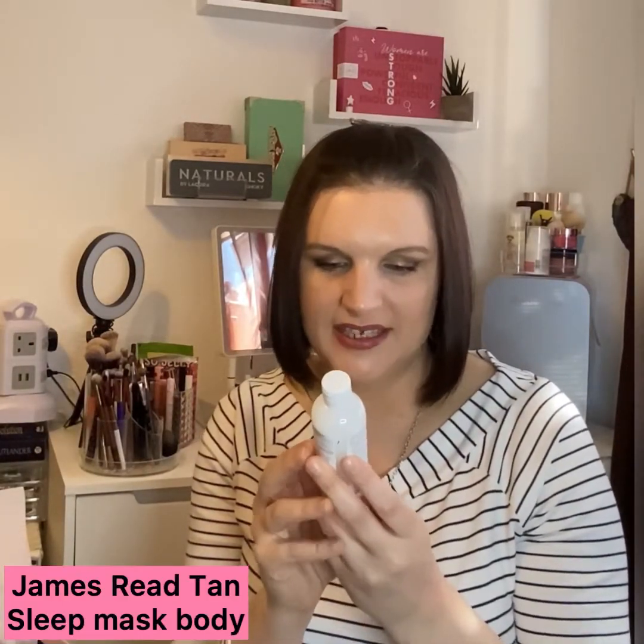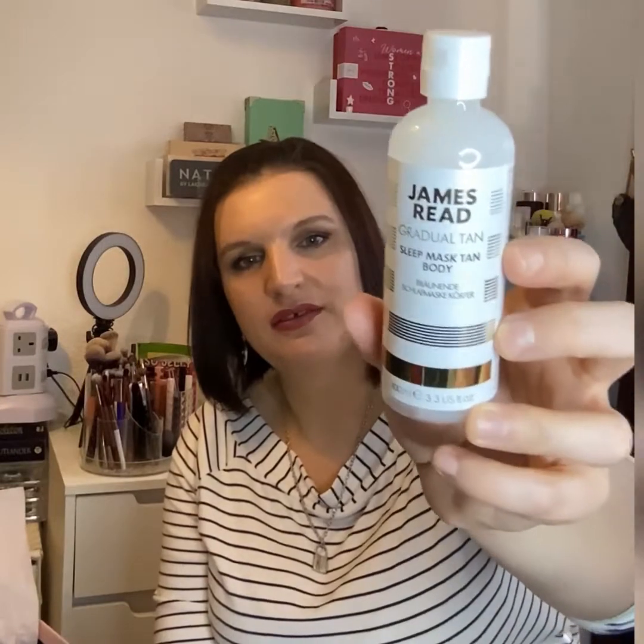The next item we have got is from the brand James Read, and it says the Gradual Tan Sleep Mask Body Tan. It's 100 mils in here. There we go. Oh, I don't think I've used this before. I'm going to open it up and give it a bit of a sniff. It doesn't really smell of anything. I'm not a massive tanner, but if this is something that you can rub on and it sort of builds up gradually.